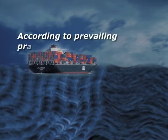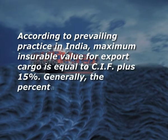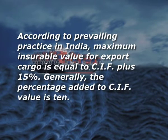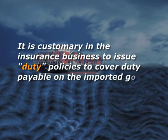According to prevailing practice in India, maximum insurable value for export cargo is equal to CIF plus 15%. Generally, the percentage added to CIF value is 10. It is customary in the insurance businesses to issue duty policies to cover duty payable on the imported goods.